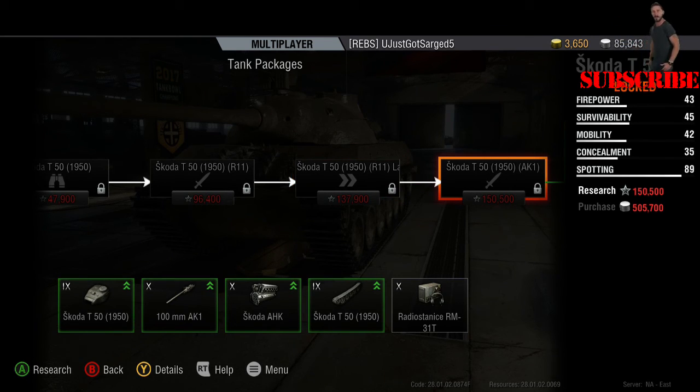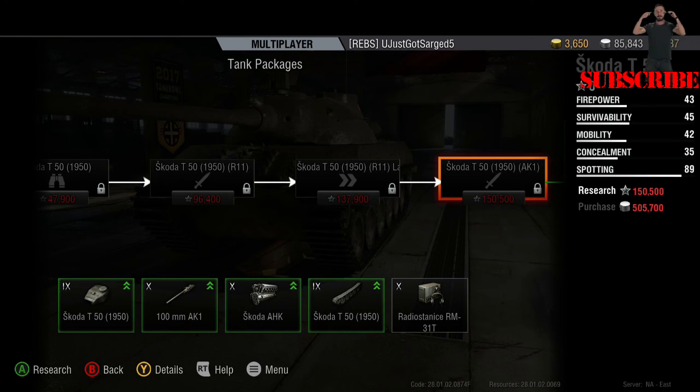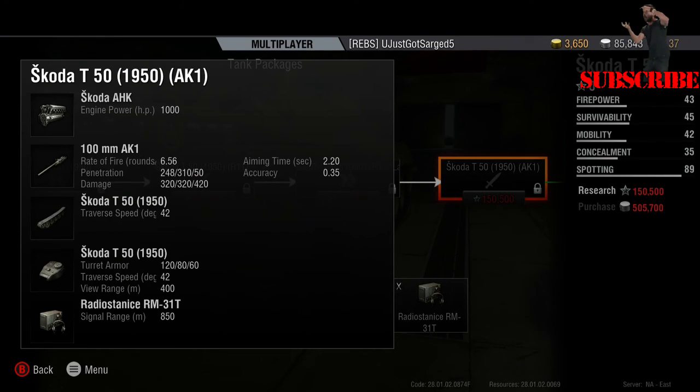You upgrade the gun again to a tier 10 100mm AK-1, 248mm of standard penetration, 310 with heat maybe, or APCR, whichever one. It might have APCR as your normal shell. I believe we can. No, we can't check because we can't upgrade it and look at it in the armor viewer. But we get this tier 10 gun at tier 9, and it's got 6.56 rounds per minute, aiming time 2.2, accuracy is 0.35. Your average damage is 320 with regular and APCR, and 420 with heat.